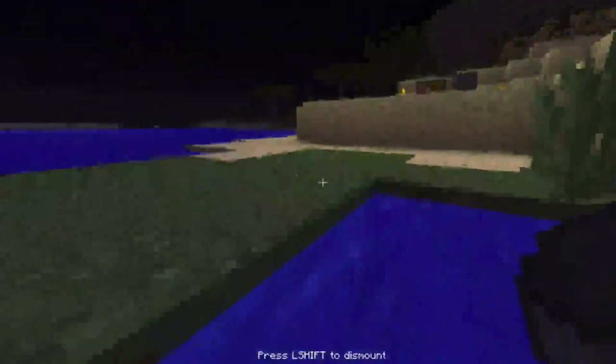Prismarine's drowning! Prismarine is legitimately drowning! No, no, no, no, no! No, breathe, Prismarine, breathe! I can't help her! No, she's gonna die! She's underwater! She's under the bridge! No, she died!